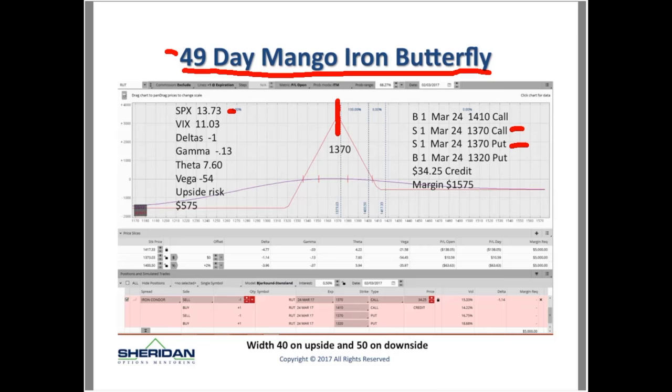Yes, again, the margin on the trade, or the risk of the trade: we have a 40 wide call side, 50 wide put side. So the 50 wide put side is your biggest risk, so that's $5,000. The difference between the short put and long put minus your credit would get you the margin for the trade. That's the 1575. Your risk on the upside, since your upside call spread is 40, 4,000 minus your credit, is 575. So your upside risk is 575. Your downside risk is 1575.